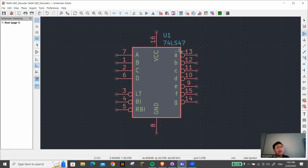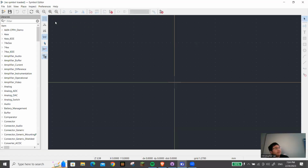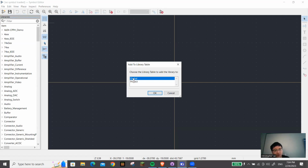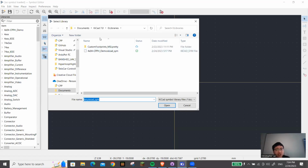So based on whatever you've downloaded, go back to the previous KiCAD screen and go to the symbol editor. Like I said, by default, the 7-segment display is not one of the 50,000 common components, so they didn't include it. So what you have to do is go to the symbol editor, go to File, go to Add Library, go to Global, press OK, and add the library from your downloads folder, and it's going to be called 4x04-cpph_demo.kicad_sym. I'm not going to do this because I already have the library.